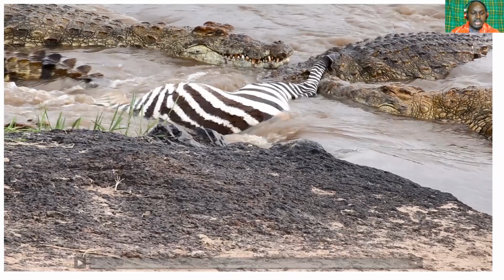So the reason why these crocodiles can hold their breath for that long is because the level of lactic acid in their blood is very high. So they can use that, whereby this lactic acid provides energy in the red blood cells and the white blood cells, and therefore they can stay long inside the water.